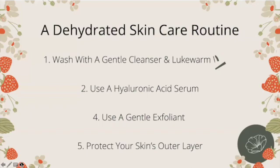Hyaluronic acid has the ability to hold up to 6 liters of water and works as a magnet for moisture, helping your cells retain as much of it as possible so that your skin feels and appears hydrated, plump, and healthy.